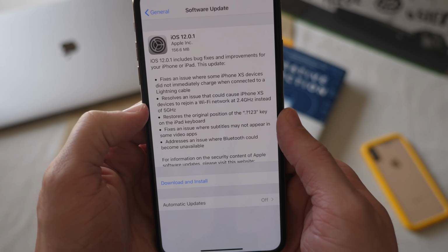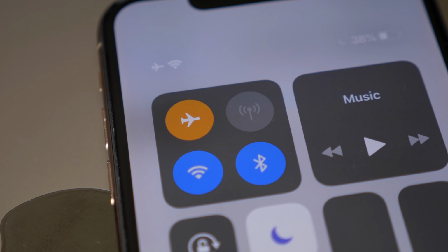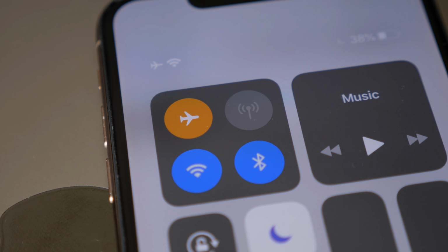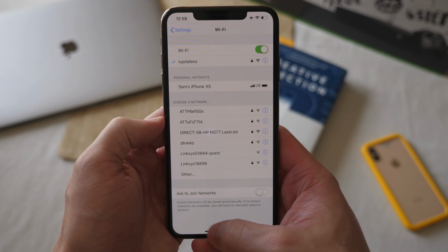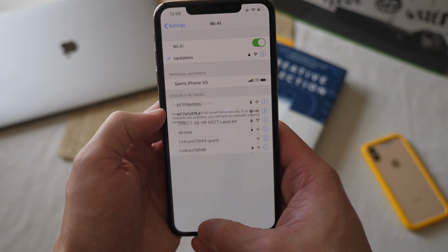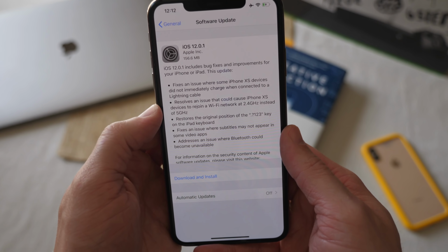And the second issue was also iPhone XS exclusive. It was where the iPhone XS would for some reason latch on to the slower but stronger 2.4 gigahertz Wi-Fi signal rather than the 5 gigahertz Wi-Fi signal. Nobody really knows why this was happening, but both the Chargegate and Wi-Fi issues were apparently software based, so they are corrected in iOS 12.0.1.